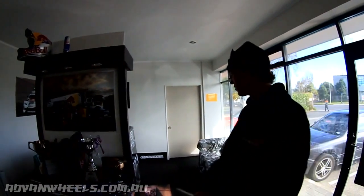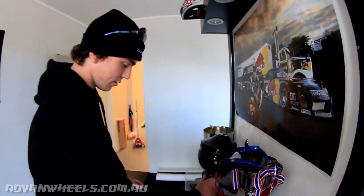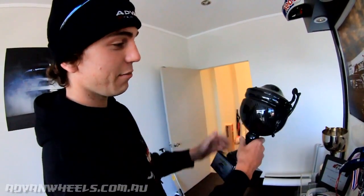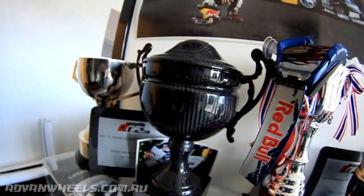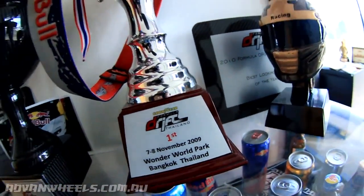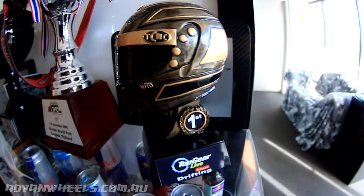Alright, here we are. Create Graphics headquarters. Mike's trophy cabinet, well, a little bit of his trophy cabinet. This one here, third place, formerly Drift Malaysia, carbon fiber. Probably one of the coolest trophies I've ever seen. It's also got most improved drifter of the year for formerly DNUS. And Wonder World Park, Bangkok, Thailand, first place back in 2009, November. This is like 1/18th of his trophies he's got. He's got like piles. But anyway, check out the rest.